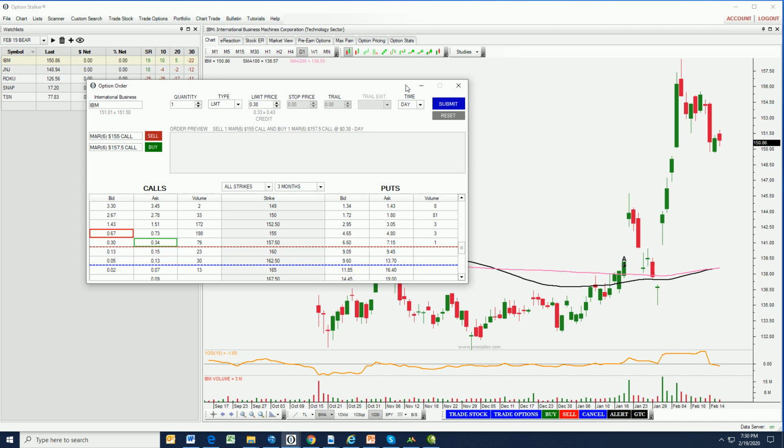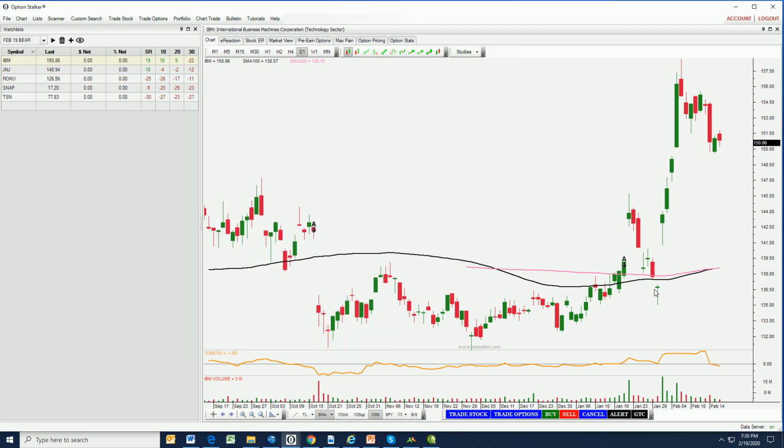Again, here's the earnings reaction. What is new in the company from here on January 30th to here on February 5th? Absolutely nothing. Could the new person at the helm make some big changes for IBM and be really good for them? Sure they can. Absolutely. But as of right now, this is kind of a show me market.